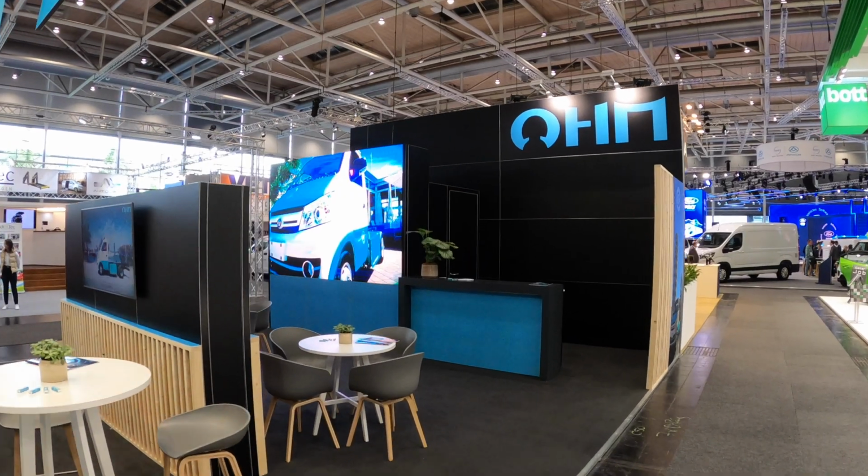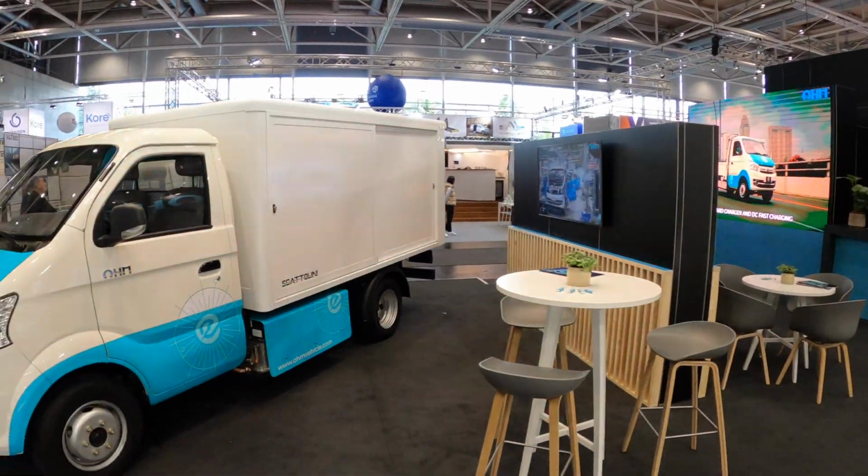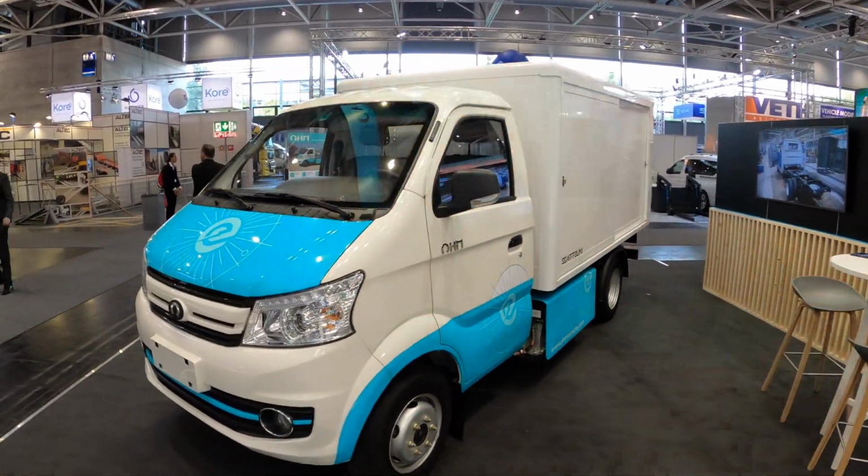Another brand I haven't heard of before, OHM. Does it say something? Again, it's another two-seater, probably a bit bigger than the other ones.